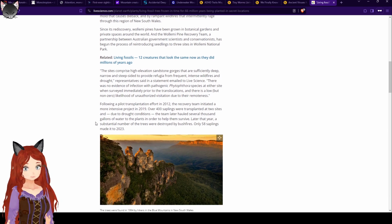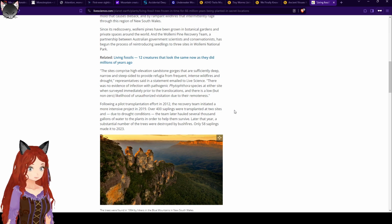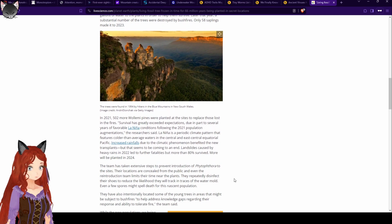Following a pilot transplantation effort in 2012, the recovery team initiated a more intense project in 2019. Over 400 saplings were transplanted at two sites, and due to drought conditions, the team later hauled several thousand gallons of water to plants in order to help them survive. Later that year, a substantial number of the trees were destroyed by bushfires. Only 58 saplings made it to 2023.